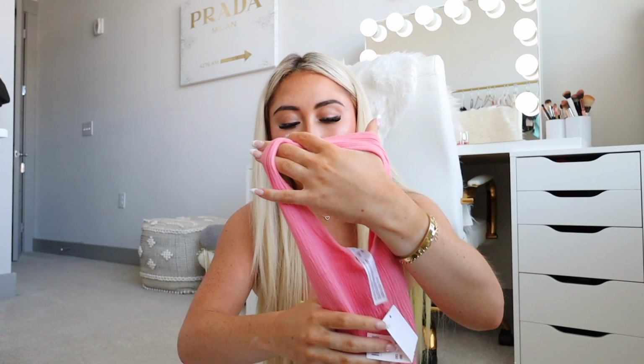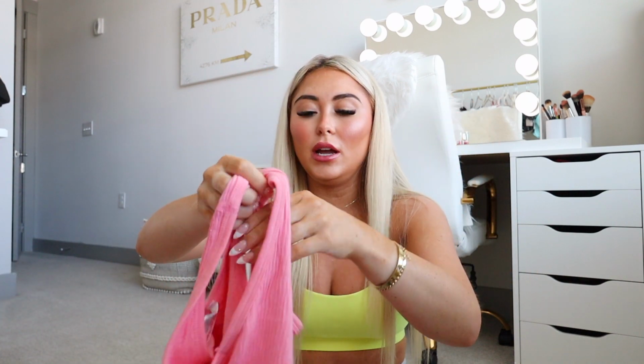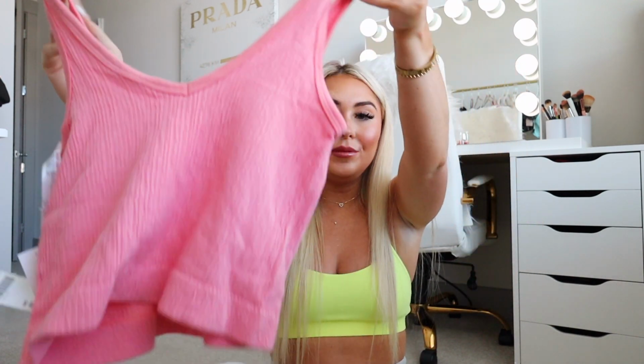And then I also got another item that I have a lot of. These are the little Out From Under tank tops. They came out with a new shade and it's called Middleton Pink. And so I snagged it, but I had to get this in a medium because they were sold out of the smalls. So hopefully it'll fit. I'll let you guys know, but I just love these tanks for everyday wear. They're super cute.